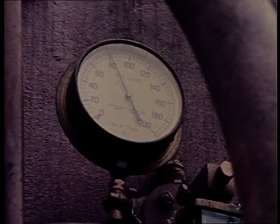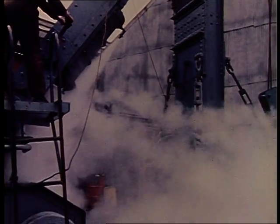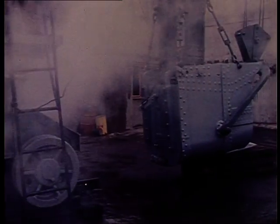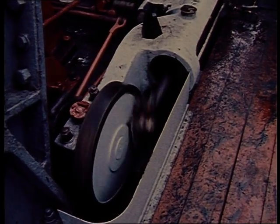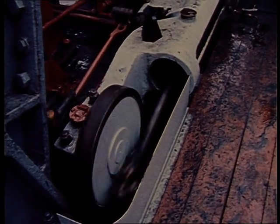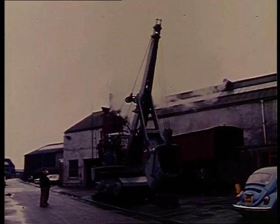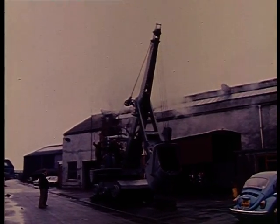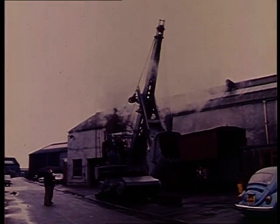The inspector had given the boiler a maximum working pressure of 80 pounds per square inch, so the safety valve was set to blow once full steam was achieved. As the engines turned within, the crankshaft wheels spun at the same speed. The two engines perform three functions. First, to raise and lower the jib and bucket. This is it. It works.